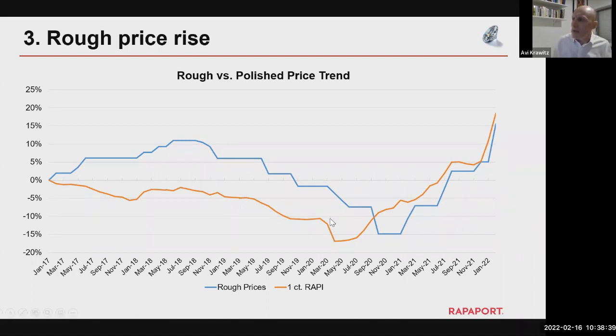And so that allowed the polished market to start to recover at an earlier time than the rough market. So we see that the Rapi for 1 carat started to trend upwards already in around May 2020, and it was only around July, August that the rough market resumed, and that De Beers and Alrosa made their price corrections, and that was at a time when the polished prices were on the up.